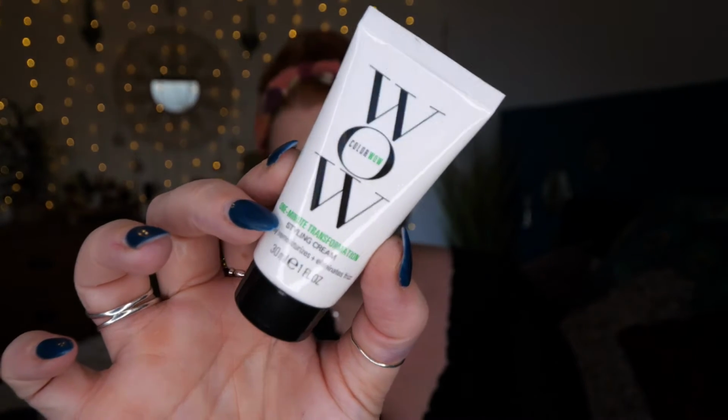You'll either get what I've got, which is Colour Wow. This is a 1-minute transformation styling cream. Instantly moisturises and eliminates frizz. And there's 30 mils there, and this is worth £10. It says, to create the perfect style in just under 60 seconds, developed for colour-treated hair, this all-in-one formula transforms parched, unruly hair into glossy, polished styles without blow-drying hair from wet. Apply a small amount to frizzy and unruly areas and brush through with a flat brush to smooth away frizz.